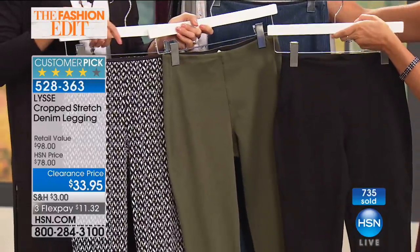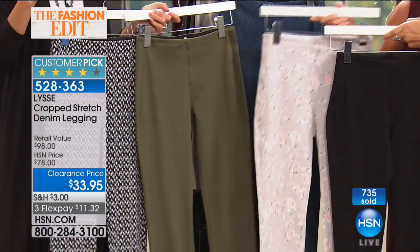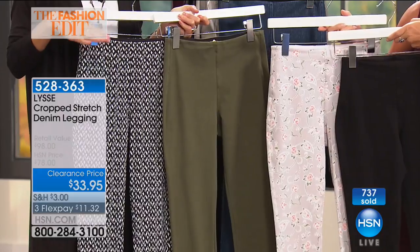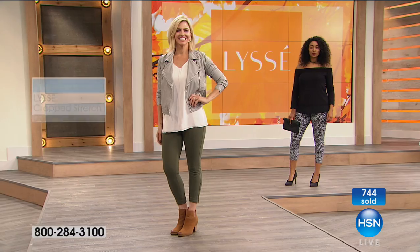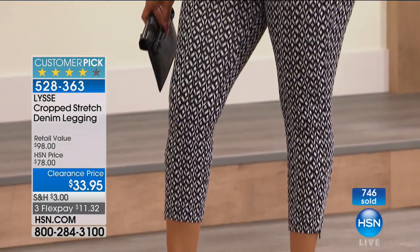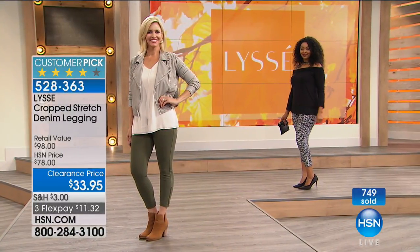Let's talk sizing for a minute. Sure. So we do simple sizing at LYSSE. This is a pull-on style, extra small all the way up to our 3X. And if you don't know it, we actually fit on our other sizes too. So I fit on my 18-20, which is our 1X. I fit on my medium, which is my 8-10. You can see all of your sizes there. But fit is really what we founded our brand on. I myself was a fit model once upon a time. We have really great women that work with us to vet our styles and make sure that regardless of your size or shape, it's going to flatter your figure.